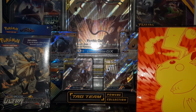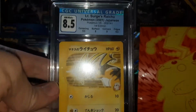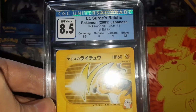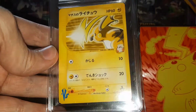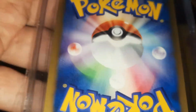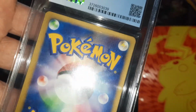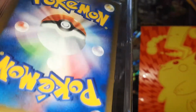I'll show you just one I have here. This is from the Versus series of cards, but you see there we have a 9.5, an 8 for surface, 9 for corners, and 9.5 for edges. So it's kind of difficult to tell, honestly, what they mean by surface, because you got an 8 for surface. I don't remember really seeing any imperfection on the surface. But there you can see, I do have a sleeve around it, so there's not really anything that's evident. But largely I do agree with their grades.